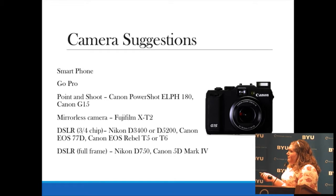Anybody taking a GoPro? Awesome. I love GoPros. Get the waterproof casing. They are wide angle. I'm sure you know that, right? But they do awesome work, especially video work. If you are looking for a good all-terrain, waterproof, if I drop it it's not going to break camera, the GoPro is a good one.